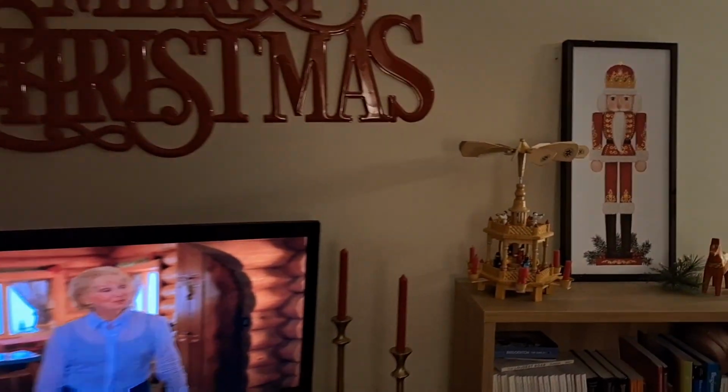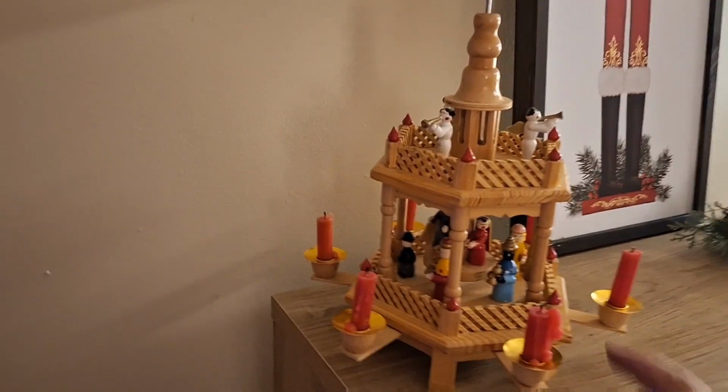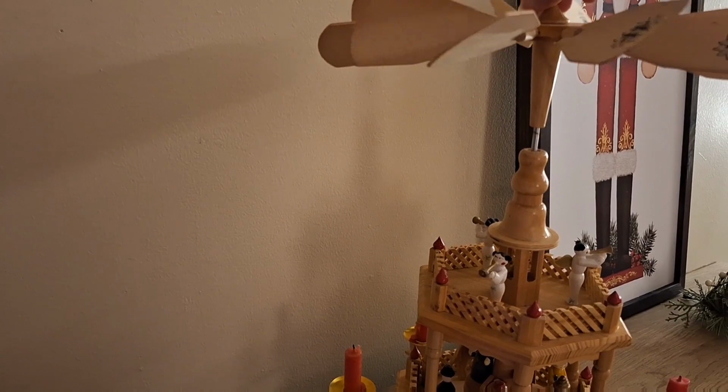And then my parents got this for me. So this is a little bit of an older thing. You're supposed to be able to, if you light these candles, the heat rising from it will actually make this here spin. And it's really cool when it works, but it's pretty old though.